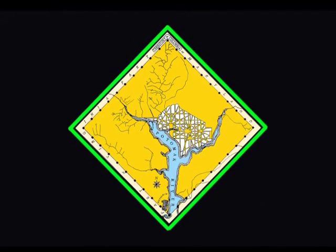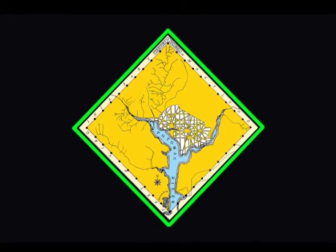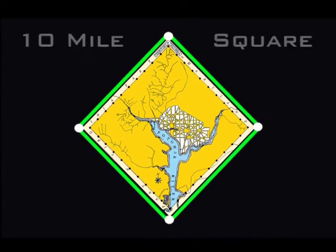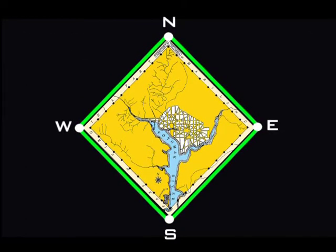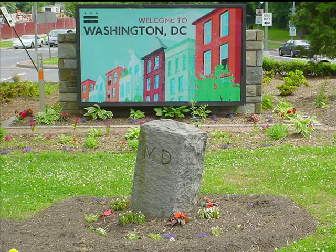This would bring them back to their original point of departure at Jones Point. These 4 sight lines formed the 10-mile square. Each corner of the square was perfectly oriented to the 4 cardinal points of the compass. After the survey was completed, Ellicott supervised the placement of 40 boundary markers around the perimeter of the square.